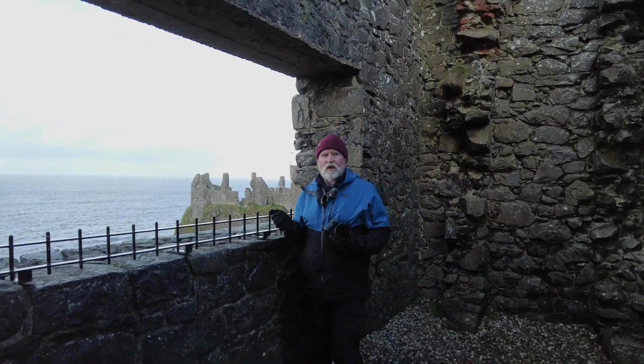So Corinne and I are wandering around Dunluce Castle, and one of the really fun things to do if you're doing some travel photography is look for interesting framing opportunities. These buildings often have big stone windows and various other opportunities to create some interesting photographs, even though you're really photographing in a group of ruins. So take that opportunity, look around, and I'm really standing beside one really great opportunity, which is this giant window.